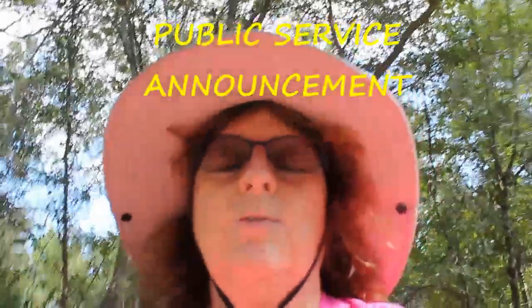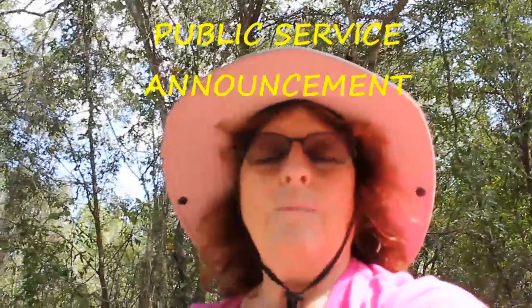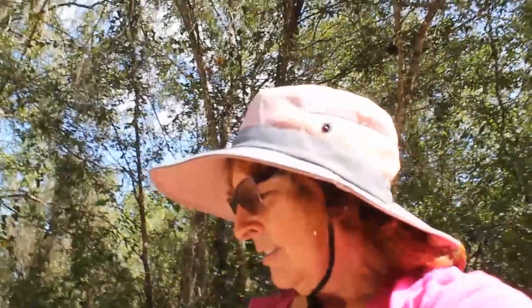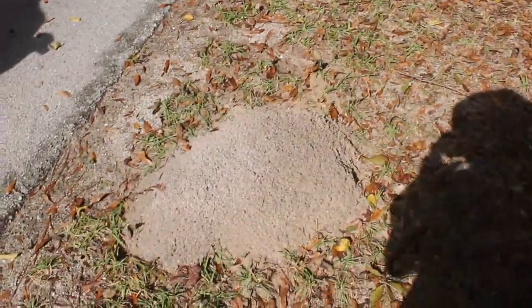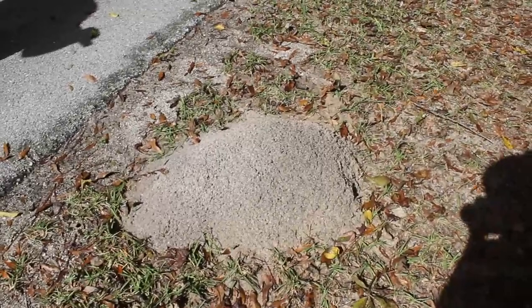For those of you who don't live in Florida very much and don't have these kind of pesky things here, we have what we call fire ants. And when they bite you, you definitely know, because it feels like fire. Especially out in the woodsy area, sometimes you may come across a big sand pile that looks like that. And that might be a huge fire ant bed.